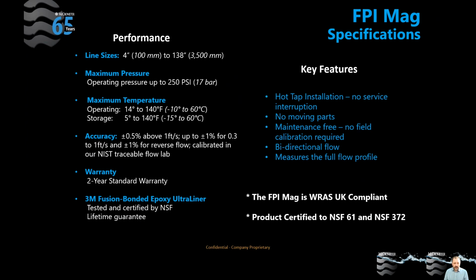We can measure lower flows, less than 1 foot per second. So we can go from 0.3 to 1 foot per second, but that would have a degradation on the accuracy. So that will go to a 1% flow rate. If you're looking for extremely low flows, then that might mean that you need to look for a different technology in terms of exactly what you're going to look for.